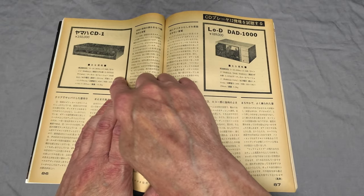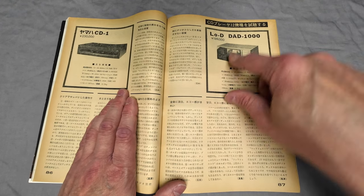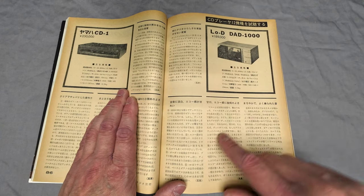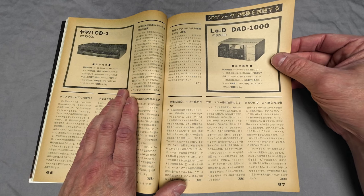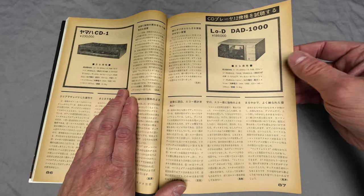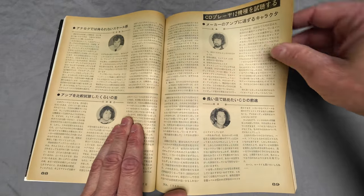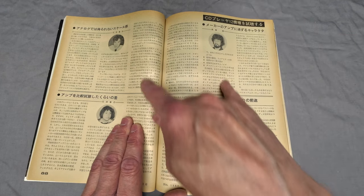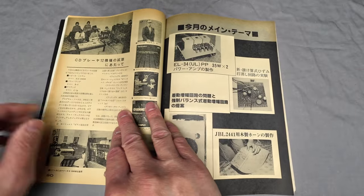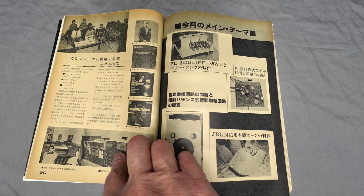CD1, I don't know what brand that is. I don't care to squint at it long enough to find out. This is Lodi, that's Hitachi. DAD 1000. Yeah, if Dad could buy me one of those, I'd be happy, but I'm sure Dad would be very happy if he had the kind of money it took to buy one of those. Okay, looks like various people giving their opinions on the CD players. Test methodology and test bench, it looks like.